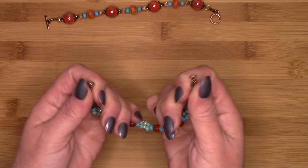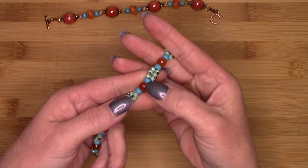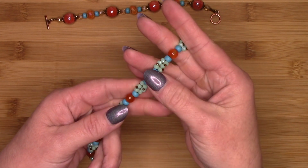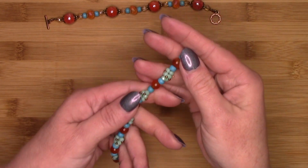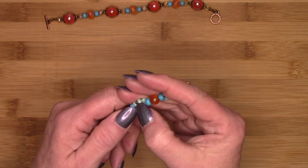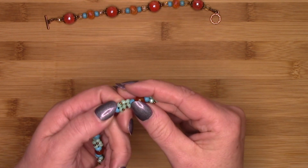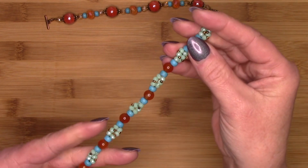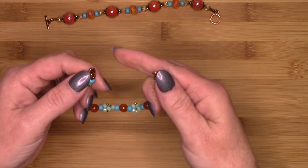For this bracelet, I used the 4mm rondelles and the faux turquoise rondelles and the 8mm carnelian, and just went with a pattern like that. And in between each one of these rondelles, the crystal rondelle, I put in there the 11/0 copper seed beads, just to give it a little bit of that copper look. And then at the end, I decided to do something a little bit different.